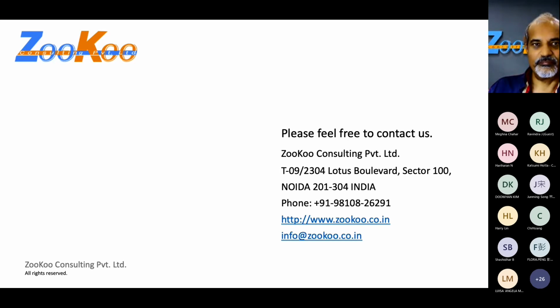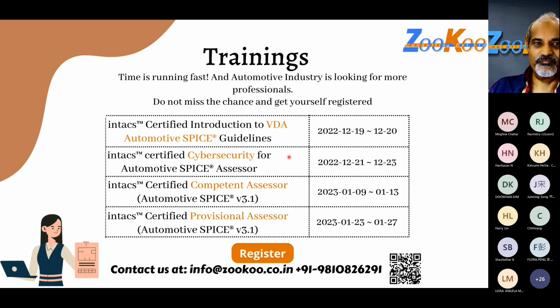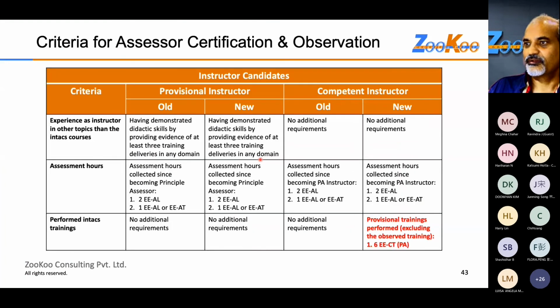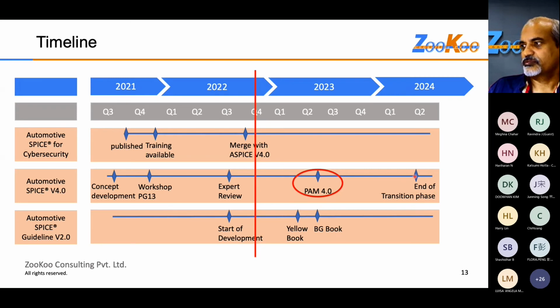We have some time. What are the retirement timeline for 3.1 and the release timeline for 4.0? I think in the first slide we have seen this part. That was the timeline related. Just a minute. Okay, so this will be the end of transition phase, Q2 of 2014.